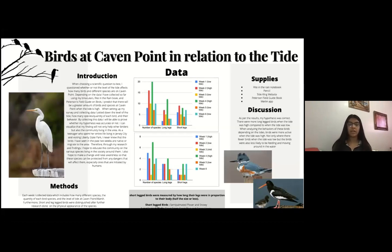The short-legged and long-legged birds were distinguished after further research done on the physical appearance of the species. So if you take a look at the data, we can see that week 4 is depicted by the color green, and that's when the tide was the highest. And that's when our group saw the highest number of species, which was 20, versus week 5 when the tide was the lowest and we saw more short-legged birds versus long-legged birds.